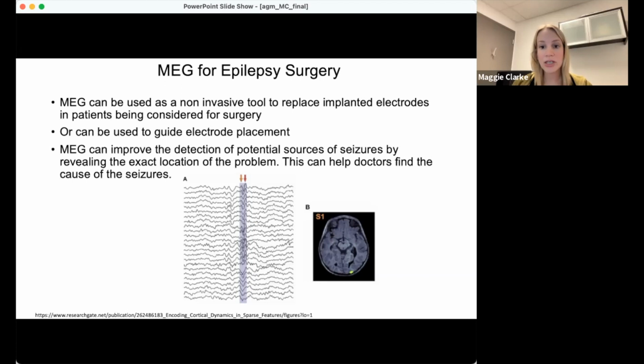And MEG is able to detect atypical information in the brain in between seizures while the patient sleeps. And we can use that information to localize where in the brain the seizures are coming from. So this information can help doctors find the location of the onset of the seizures and also the cause of the seizures.